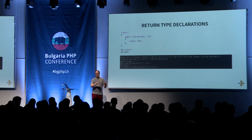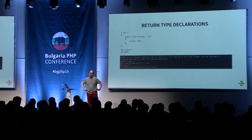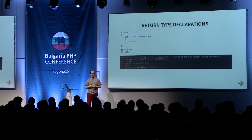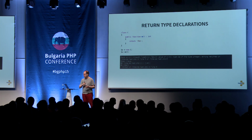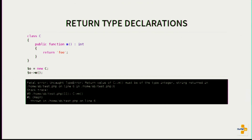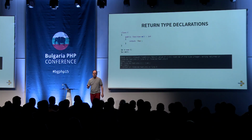Now we come to the interesting syntax additions, return type declarations. So we finally can declare the return type for a function or method. In this example, we have a method named m, which declares I return an integer. And if you return something that is not an integer, you will get a type error. So you see a fatal error. So fatal errors are still gone. They don't exist, but they only come up if you have an exception that is not handled. So in this case, at the point in time where we have the return statement and we return a string, a type error exception is raised.